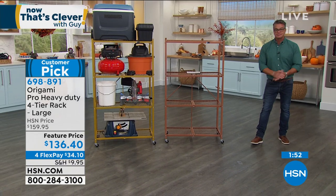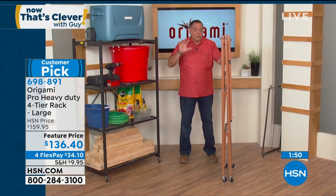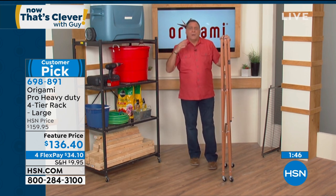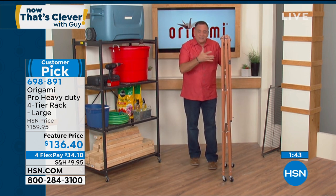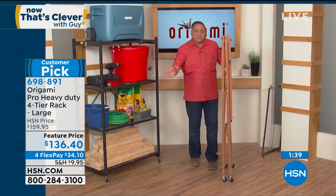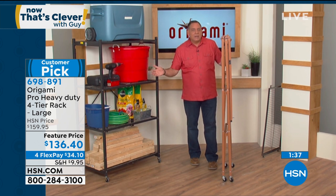Funny that you say that, because my wife, Kelly, is a big crafter. She has a craft room of sorts, but it doubles as a guest bedroom. In order to get all her craft stuff in there, she has an origami just like this, except in teal, in a closet with all of her craft stuff on it. When she works on a project, she wheels the whole thing out, and it's right there, table side.